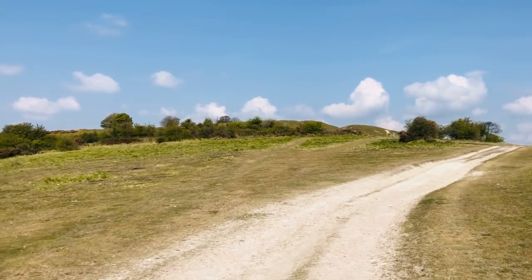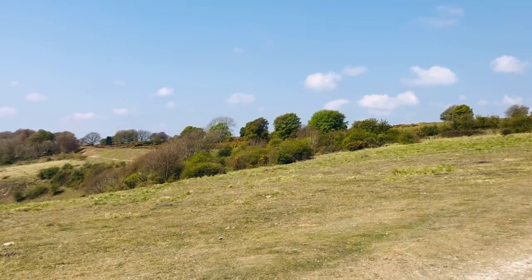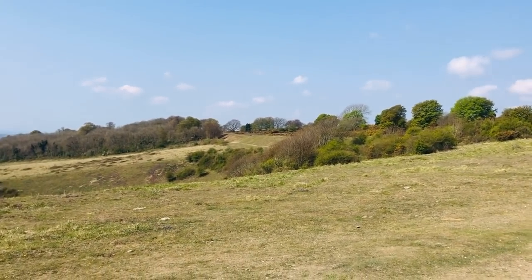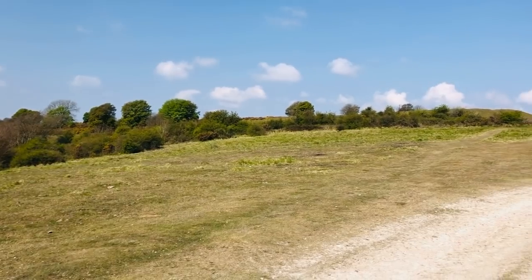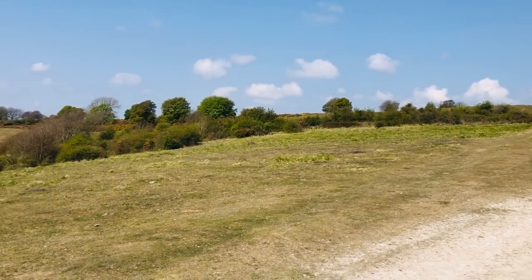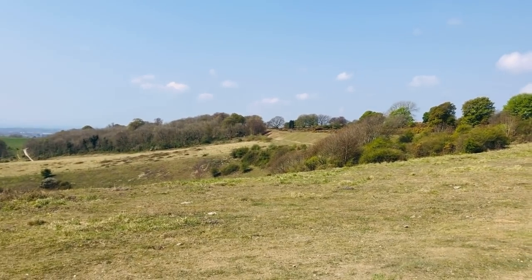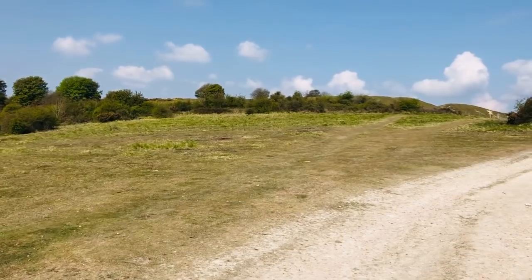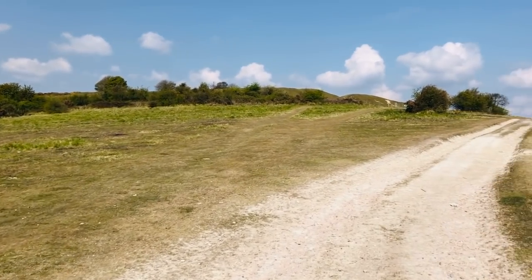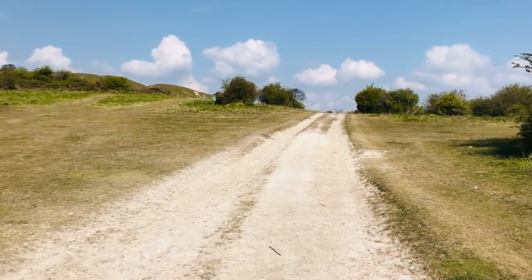We're going on a Beltane walk up to a Stone Age hill fort, about an hour's walk from my front door. And this place is my special area. The yellow that you can see on the shrubbery is gorse, the furze we call that.